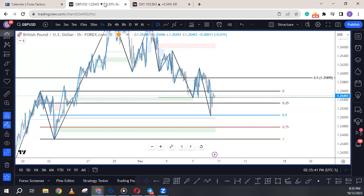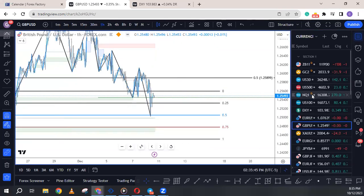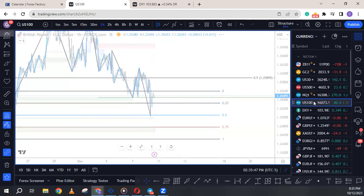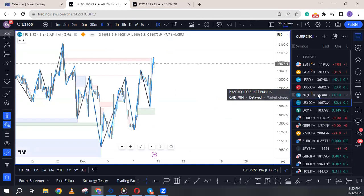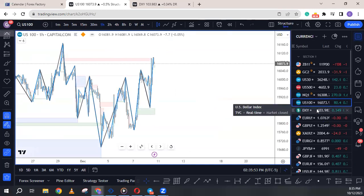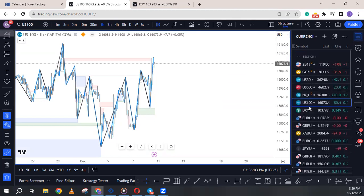So with that out of the way, let's get into the charts to see what the charts have for us. We're going to start off with the US 100, which is the MT4 variation for NASDAQ. From there we go to dollar index, Euro USD, GBPUSD, gold, Euro pound, pound yen, and the Euro yen. So we're going to start off with US 100.